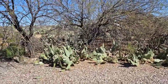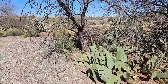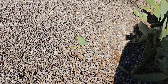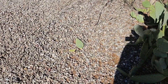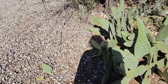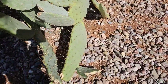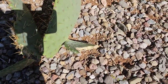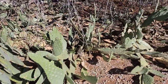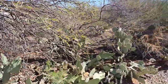I will show you. Let's see, where was that? Oh, right here. There's a pad on the ground. The reason there's a pad on the ground is because the javelina eat cactus. I don't know if you guys knew that, but they do. They eat our cactus. See? That's a pad that's been half eaten. Javelinas are quite vicious.